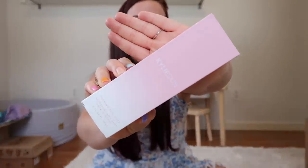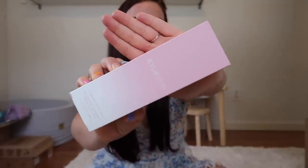I'm personally really excited about it because I've never tried it before, but I hear you either love this or you hate it. It is Kylie Skin. I've never bought anything from Kylie Skin.